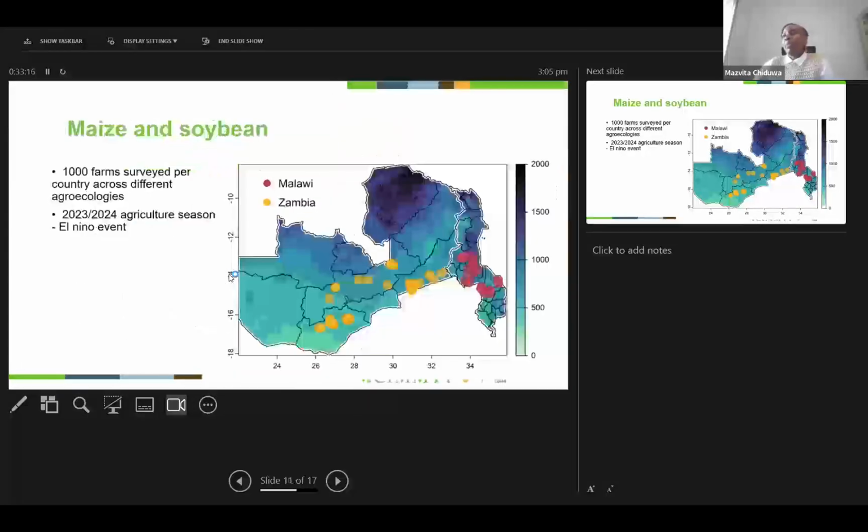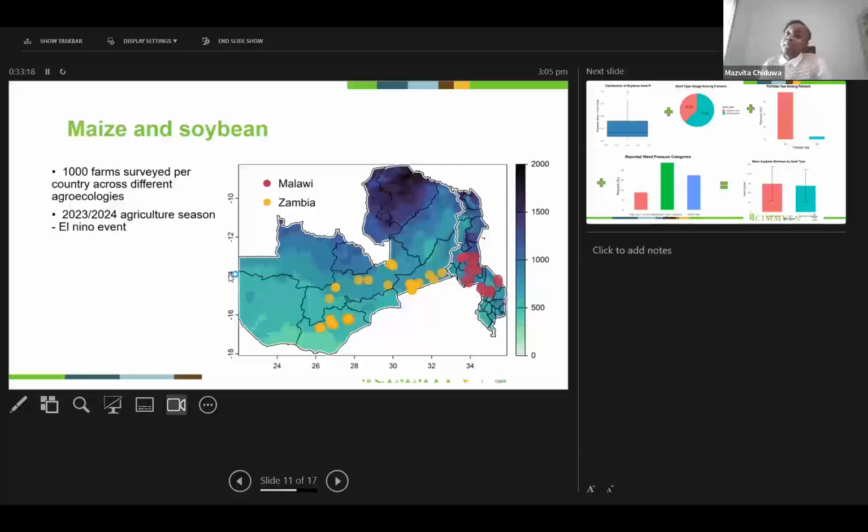So we actually deployed paired surveys, 2 surveys, where we were looking at 1,000 farms in Malawi, Zambia, and Tanzania, but we have not yet had the opportunity to look at the data from Tanzania. So what I'm presenting today is only looking at Malawi and Zambia, and with those dots, you can see the areas where we implemented this survey. It so happened that the study was done in the 2023-2024 agriculture season, which was an El Nino event, not by design. But what it means is that this data is quite specific to a drought year.